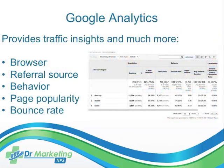Now, remember a few minutes ago we talked about how to find the numbers for bounce rate. That's usually done through some sort of analytics program. We suggest Google Analytics, as I would imagine just about every other marketing agency or website developer would suggest as well. It provides wonderful traffic insights and so much more. It really allows you to get to know your patients and the way that they think and where they're coming from, how they're finding you. It's incredible, the wealth of information.